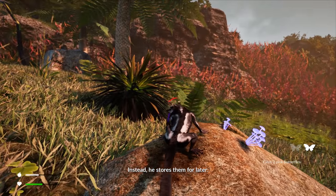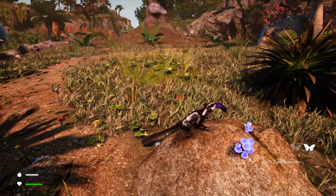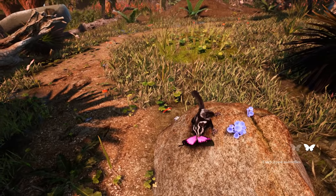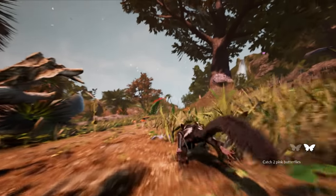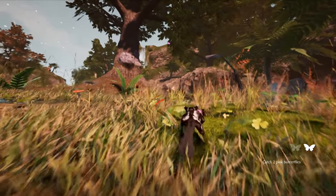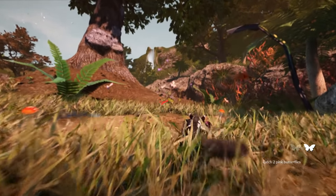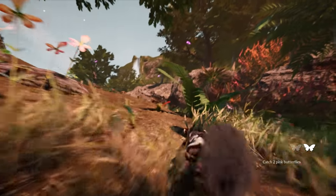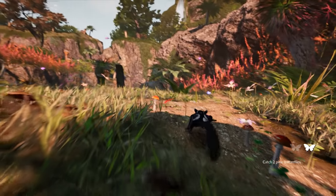What? Where do we store them? We're doing a good job of catching this, at least. So how do I store it for later? Do I put it down? Oh, I just carry it around. Okay, so now we're gonna try to catch this other butterfly. I think we're trying to find things we could give to Mom. That's a huge beetle. I think we should feed her that giant beetle. All right, but we need to get close enough.